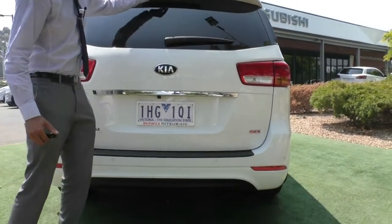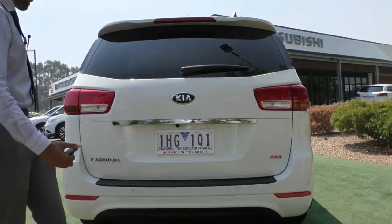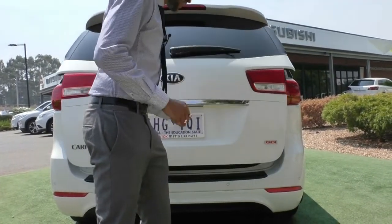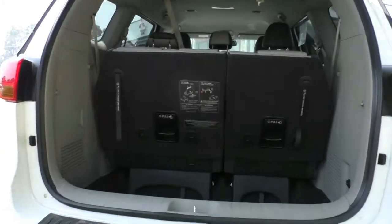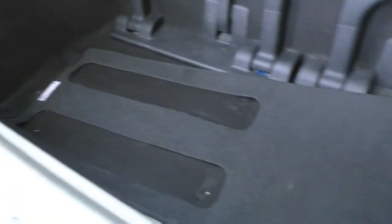Got this beautiful chrome finish on the tailgate and the really nice Kia badging in there. Do get your high mounted brake light. Being a big vehicle, it does help for anyone that is driving behind you, and again you've got your brake lights and your rear view reverse lights as well. Now it is an automatic tailgate. You can just tap the button and it will open up for you, and as you can see, plenty of space in the back here.